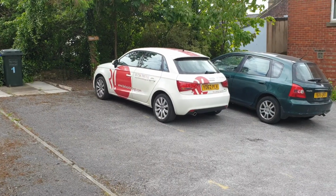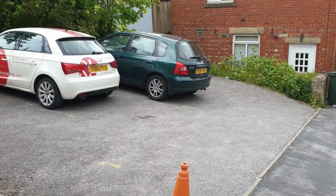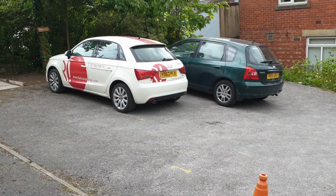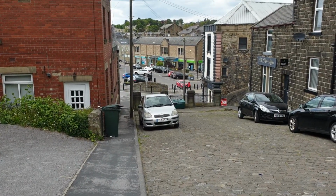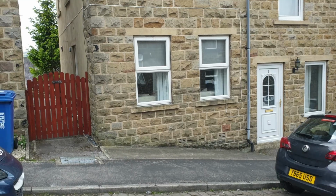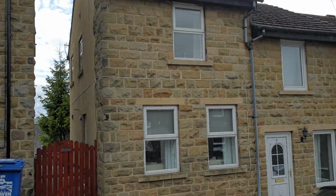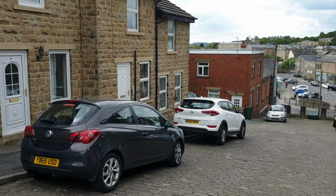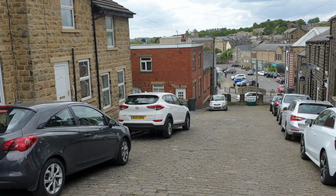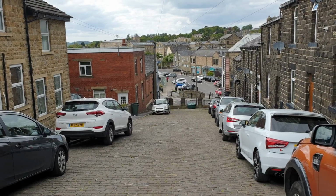Okay, this is the parking area, so you can easily get one car there, maybe even two small cars, nose to tail, on that area there. Just at the bottom of the street is the bus station. So this is the property, it's the end one, number four, and you access it through the gate at the side. So that's where the parking is, just beyond that white car, bus station at the bottom, so it's very handy for the town centre.